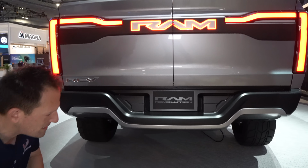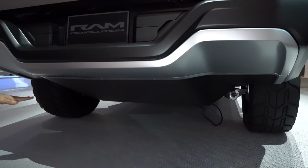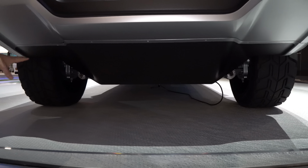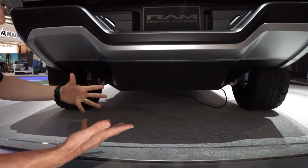And then as we come down, of course, super clean underneath. And I like the way they kept it nice and clean on the back instead of just showing off these big, huge control arms.